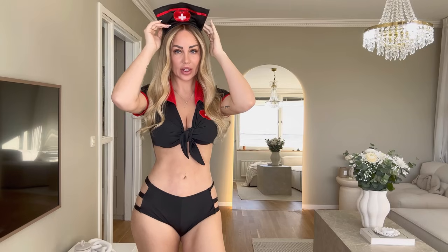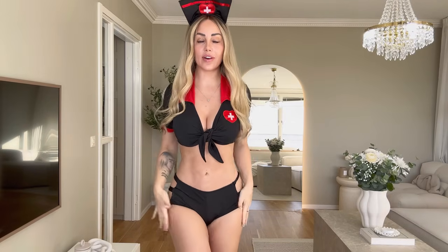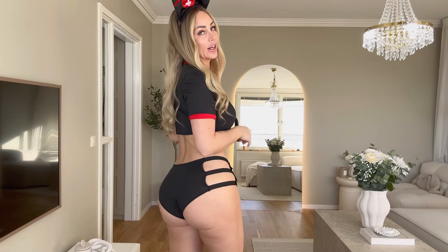But let's get started. First outfit of the day, we have this nurse outfit. I like the fact that it's in black. Usually it's white, as you guys know, but I really like this. The only thing is the hat kind of got messed up when I moved and it's just all crumbled up, but I think it actually works. I love the little details on it. I love the fact that the bottoms are not too small. They're a little cheeky in the back, but not too much, which means this outfit is just, I think it's perfect. I think we're off to a very good start.